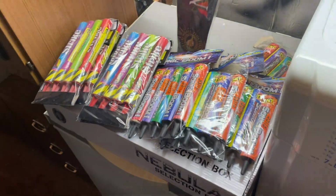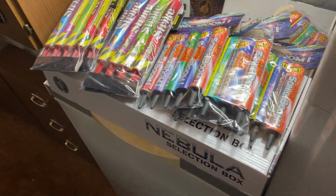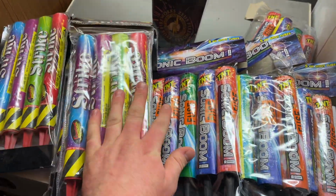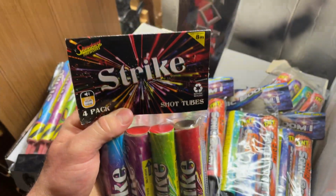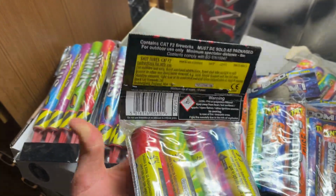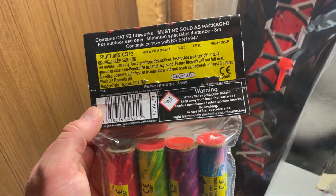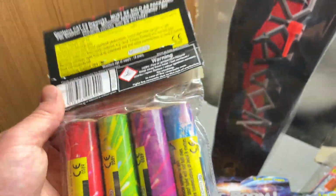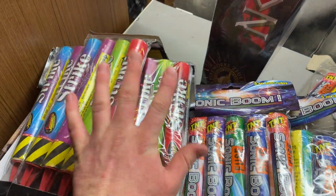And then obviously I went a bit crazy this year on the shot tubes, but I thought I'd get them in as soon as I can before they all sell out, because I know that these are the cheapest items at the moment in the supermarkets. They have gone up in price, but I've got 4 packs of each. Here we have the Strike shot tubes. You get 4 in a pack. These are new. Well, I think they're basically a rewrap of the Whiz Bang shot tubes they had in Lidl last year. But the NEC count's a lot lower this year, unfortunately. There's 40 grams of NEC in the whole pack, and they're 10 gram in each. So I've got 4 packs of them.